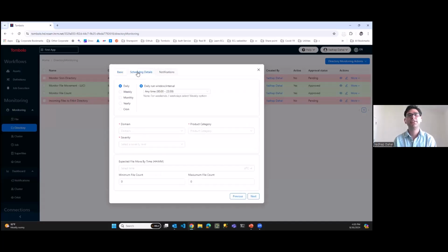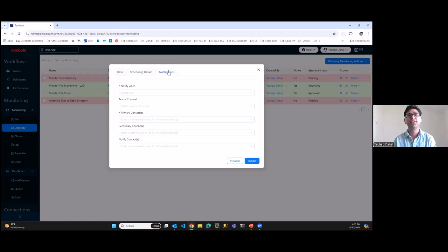Now, in the scheduling details, you provide the scheduling. For example, if a file is supposed to arrive in a directory, or if a file is supposed to leave a directory at certain times, you provide that information over here. And finally, in the notification section, you provide the notification details, such as the notification recipients and also the notification conditions. Now, let us look at what different conditions we have for directory monitoring.